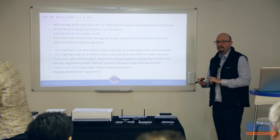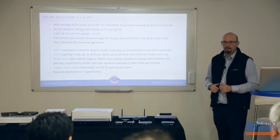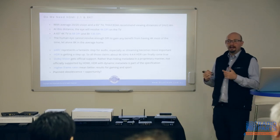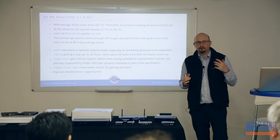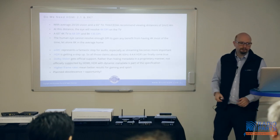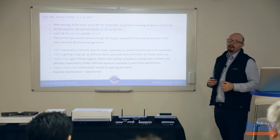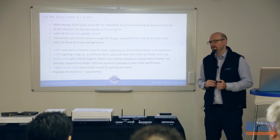Some really cool features though, eARC, extending ARC to additional formats is a great feature. You'll get Atmos and those formats back through ARC. HDR is becoming improved. So in the past, if we wanted HDR, we had to compromise in one way or another from a perfect 4K 60Hz 444 signal, either dropping the frame rate or dropping the chroma sampling. Now you can get a full 4K 60Hz 444 HDR signal. Dolby Vision gets official support. And we can support higher frame rates, so 120 hertz, which is great for the gaming market, and VR.